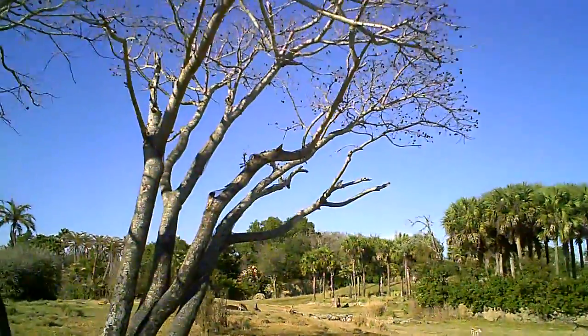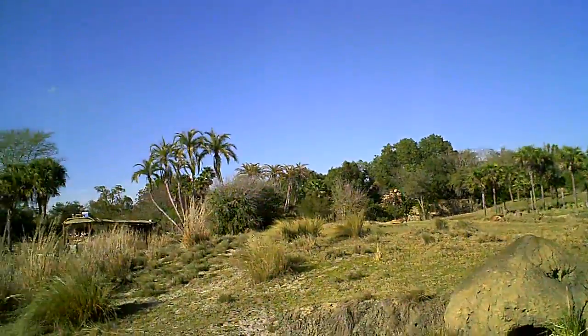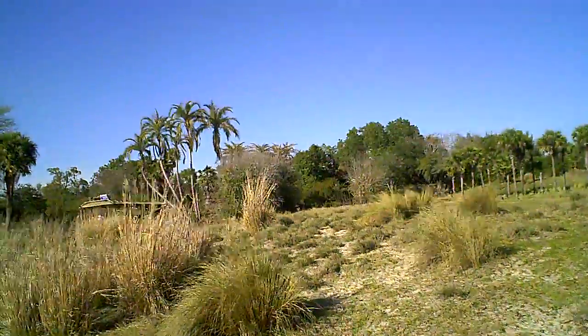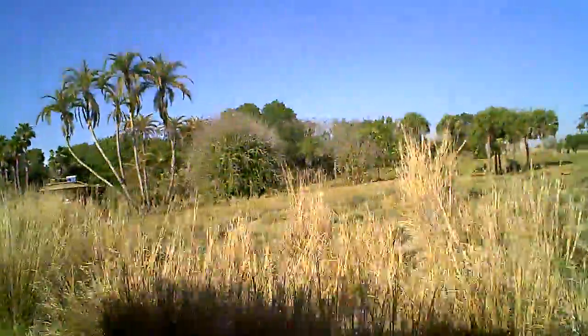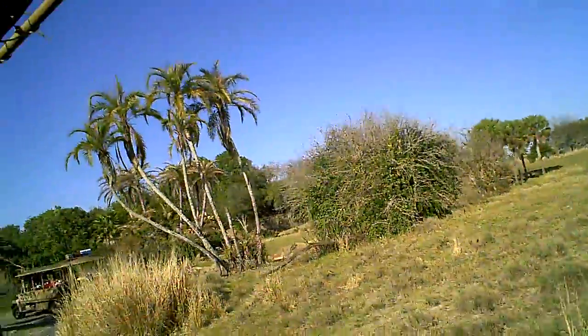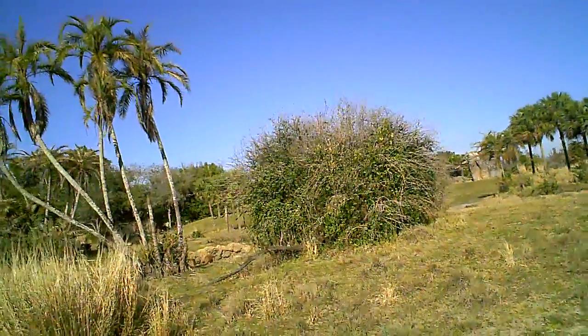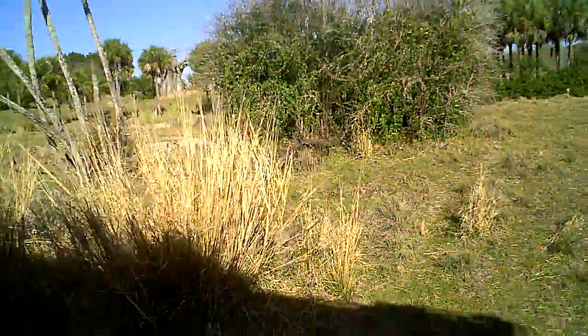Now, get those keen eyes ready, because look among the palm trees coming up on my side. You might be able to spot a certain very tall animal. That is the reticulated giraffe. Now right here. There's a couple of them actually. They get their name from the Latin word reticulata, which is Latin for net, and it refers to that net-like pattern that's on their coats.